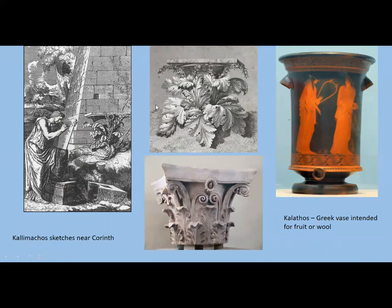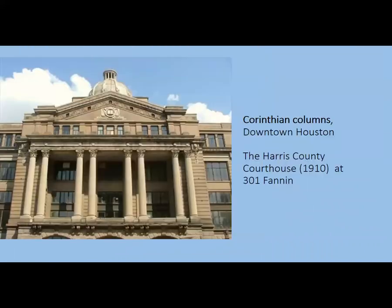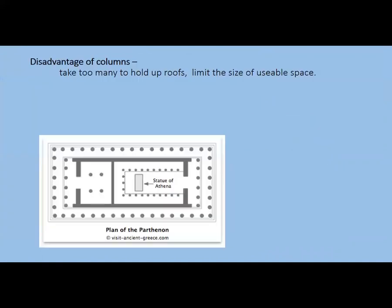I'm gonna copy it and use it as inspiration for my Corinthian column. And that he did. So there are also Corinthian columns in downtown Houston at the Harris County Courthouse. So the thing about columns, you can get a taller building, but it takes too many to hold up roofs. It limits the size of the usable space. So you might have a building, but then it's got like 1,000 columns in it, and there's not much space there. So this leads us to the arch.